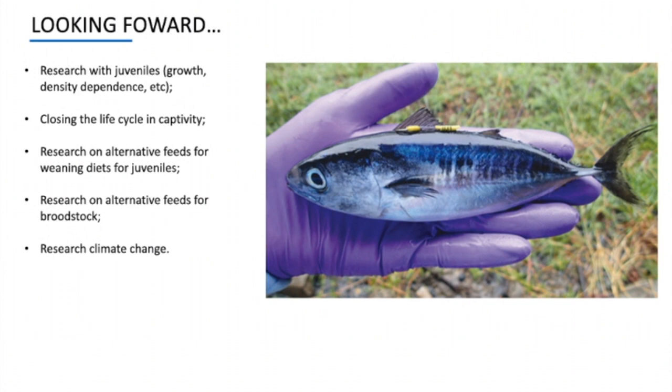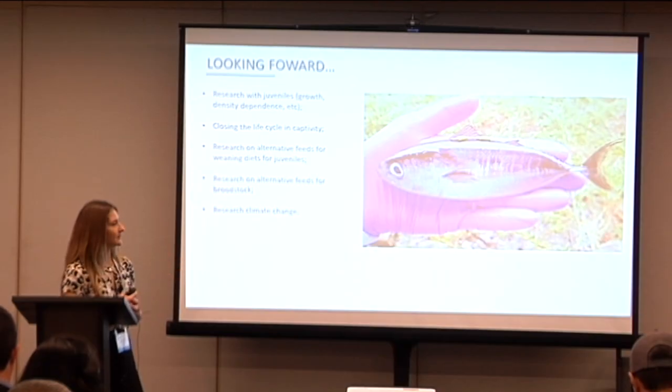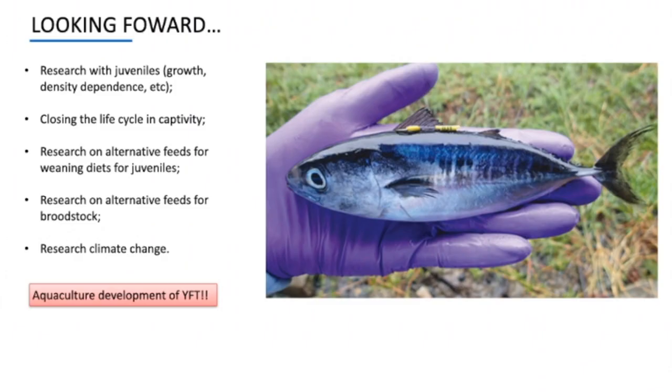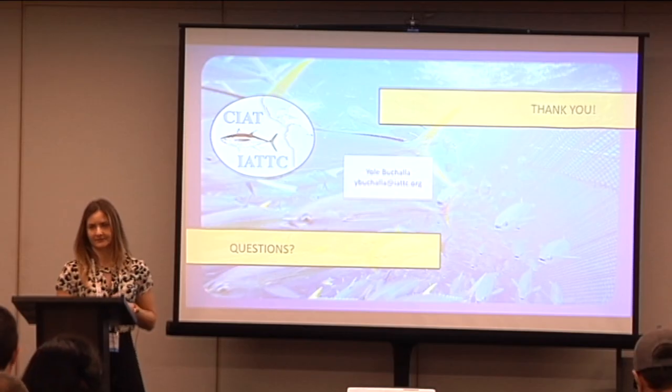So now we're focusing on the juvenile stages. We also want to close the life cycle in captivity. And we have a lot of interest in research topics that can be applied directly to aquaculture. So our research will continue to support the aquaculture development of the yellowfin tuna. And that's all. Thank you.